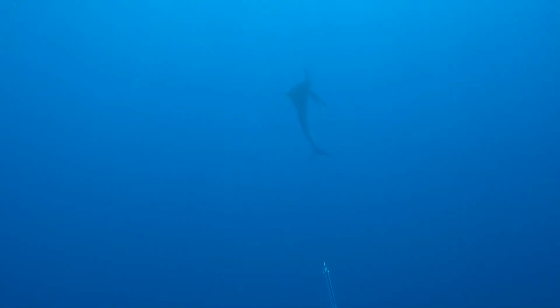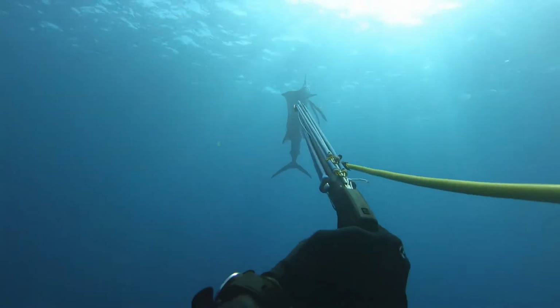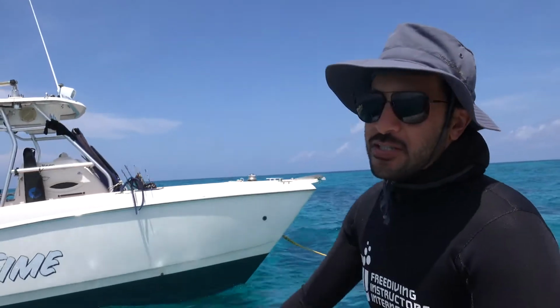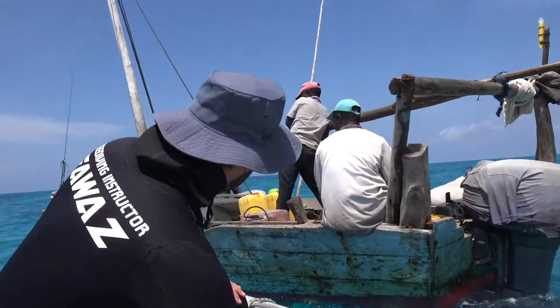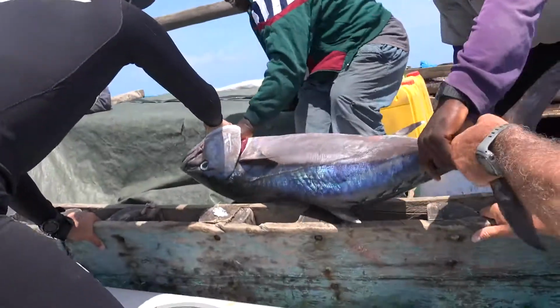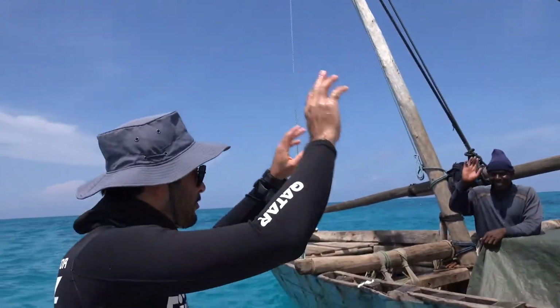Yeah, we just finished our dive, then there's a scream: there is a sailfish down, and we try to chase the sailfish. We try, but we miss it. Next time we catch a small doggy, 25 kilo, and we will give it to the local fisherman.